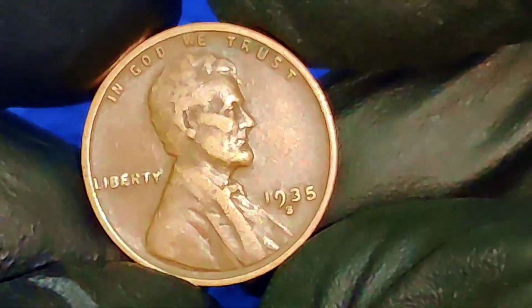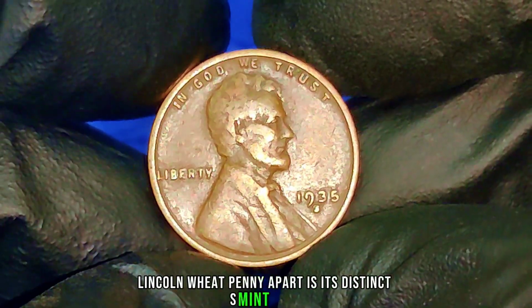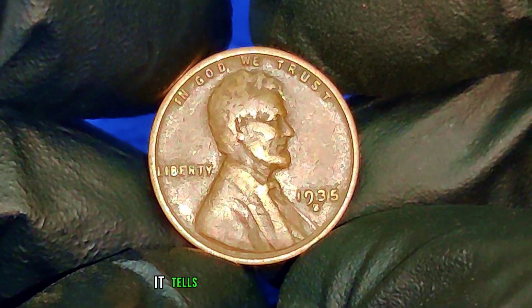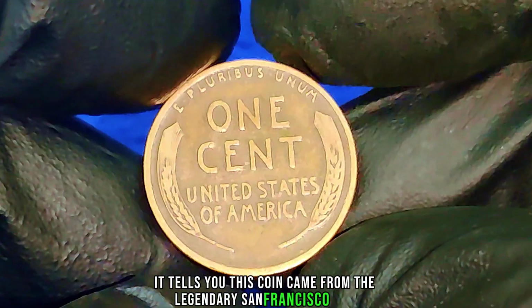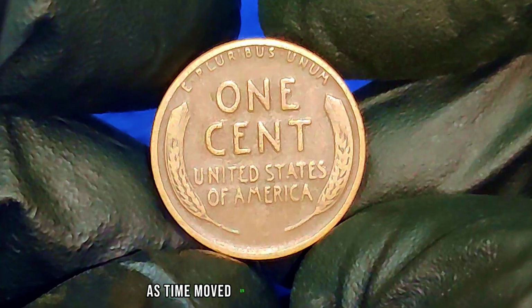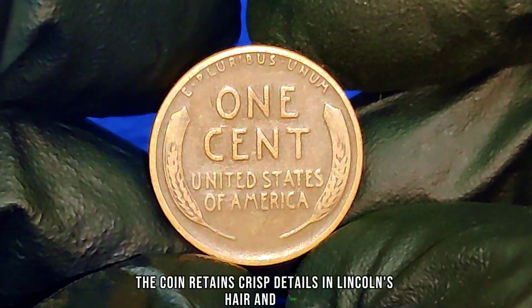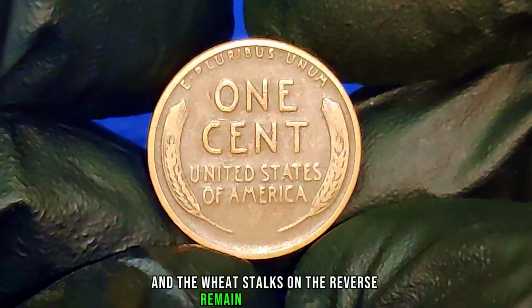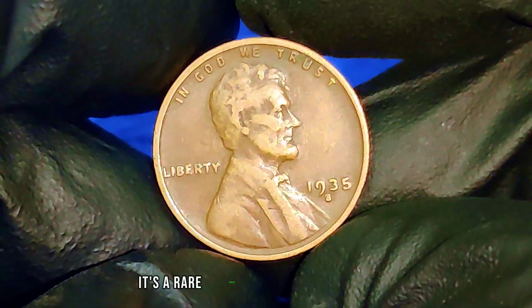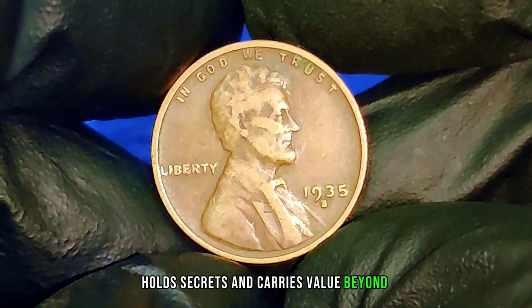What sets the 1935 with S mint mark Lincoln wheat penny apart is its distinct S mint mark, placed delicately below the date. This tiny S carries massive weight. It tells you this coin came from the legendary San Francisco Mint, which produced fewer and fewer high-grade wheat pennies as time moved on. In very fine condition, the coin retains crisp details in Lincoln's hair and coat, and the wheat stalks on the reverse remain boldly visible, traits that make collectors salivate. This isn't just any penny, it's a rare survivor. It's a coin that tells stories, holds secrets, and carries value beyond imagination.